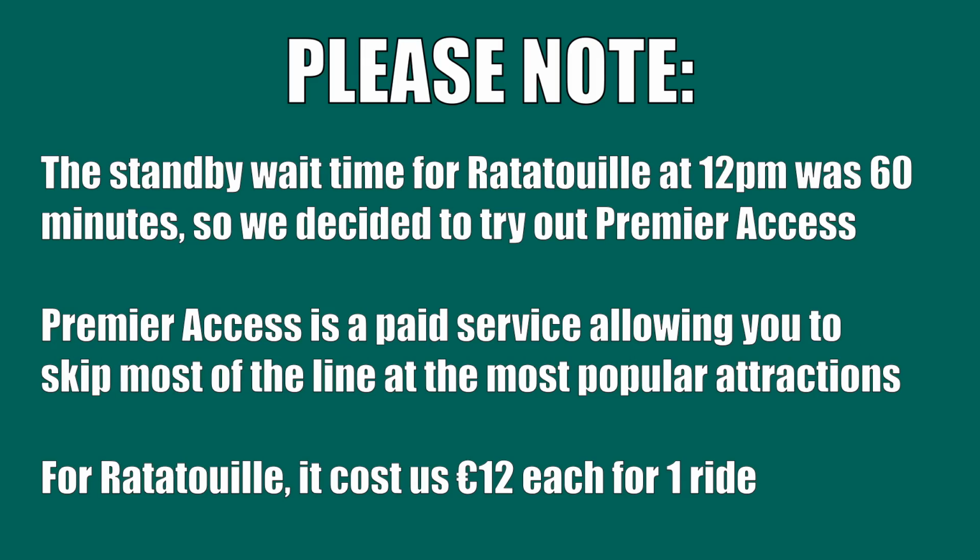When we arrived at the Studios Park, the wait time for Ratatouille was 60 minutes, so we decided that it would be a good opportunity to test out the new Premier Access system. We'll be doing a whole video on Premier Access, but in short, this new system allows you to pay to ride an attraction using the old FastPass line, i.e. to get on without much of a wait.